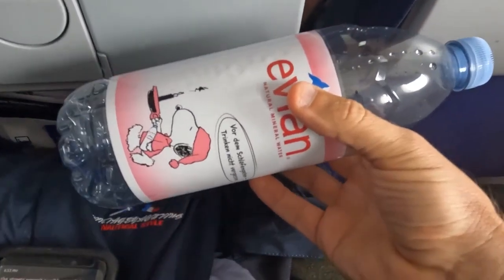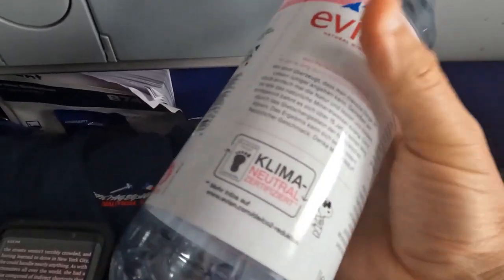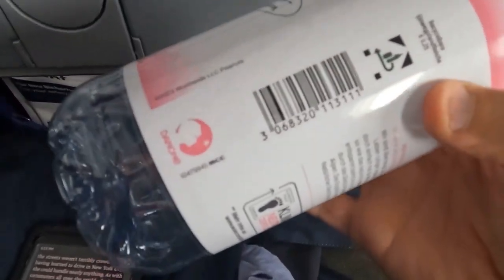And this is a little science trick here. If you ever have an empty bottle of water, just close it at altitude and see what it looks like when the plane lands. We'll get back to that one after we land.